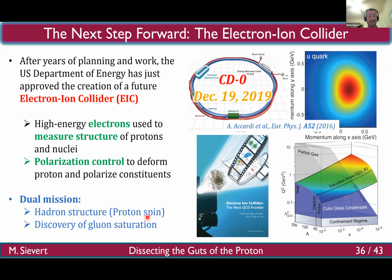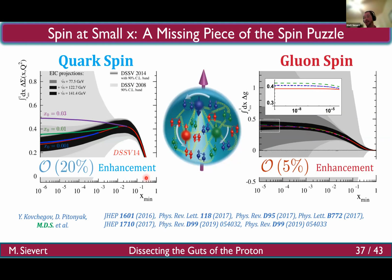The questions about what is the spatial and momentum structure of the proton, including how is the proton spin distributed, and can I see with any clean electromagnetic signal evidence of that theoretically predicted but never confirmed state of saturated gluon densities. Those are the things we expect to see at the EIC. We expect to see proton structure with unprecedented imaging. We expect to see gluon saturation, at least first hints of it.